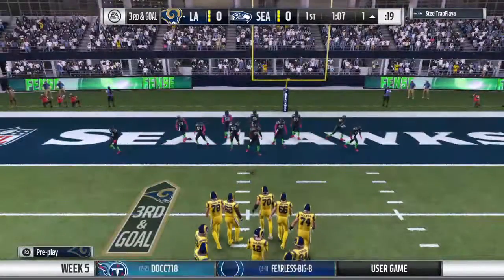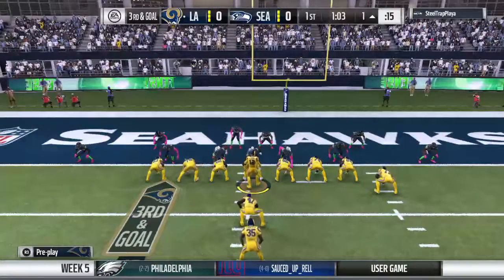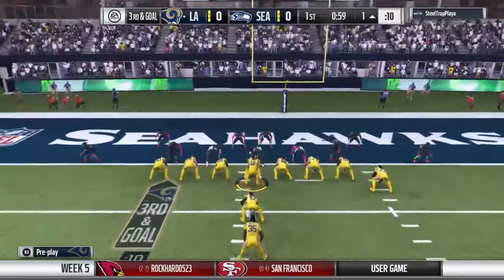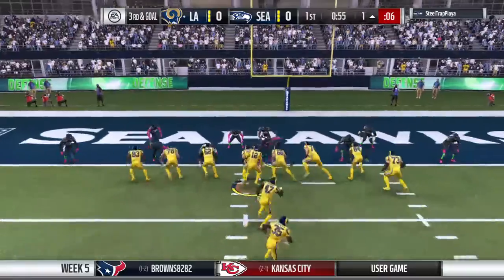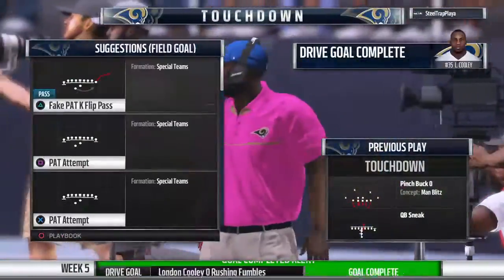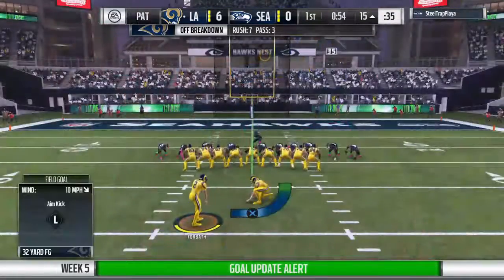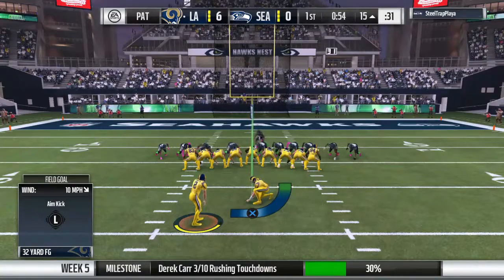They've gotten it to the 1. Can they get that final yard here on 3rd and goal? And now here's the snap, and he takes it across for a Rams touchdown. Derek Carr, touchdown number 18 on the year. And the Rams are going to take a first-quarter lead.